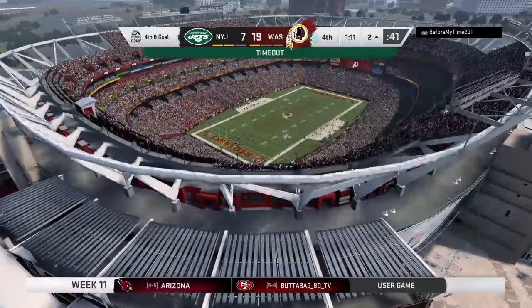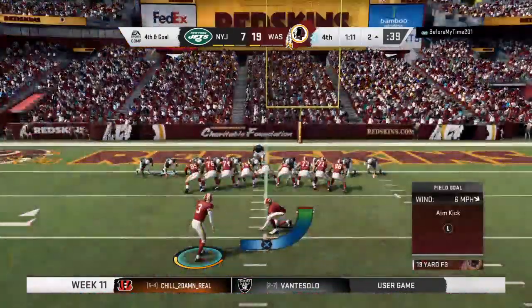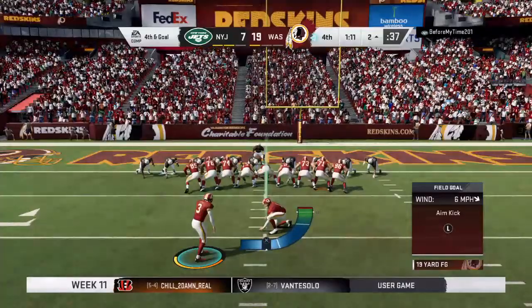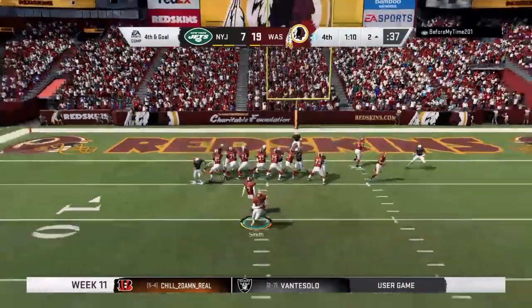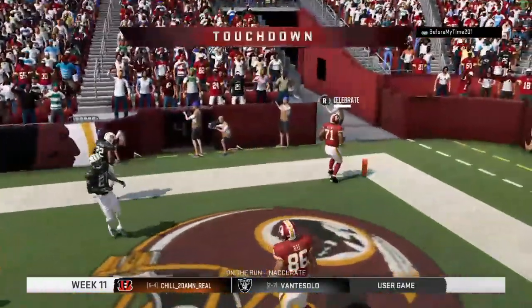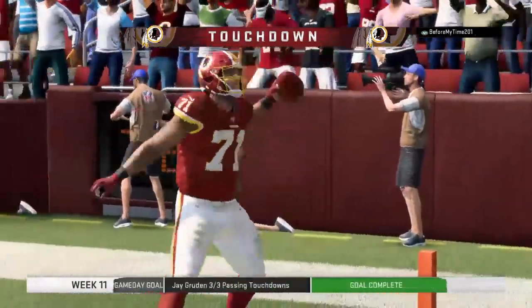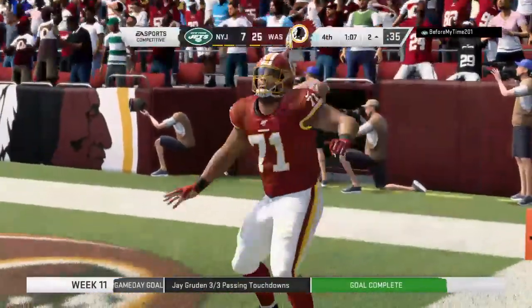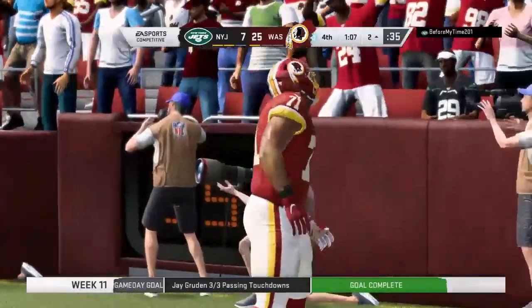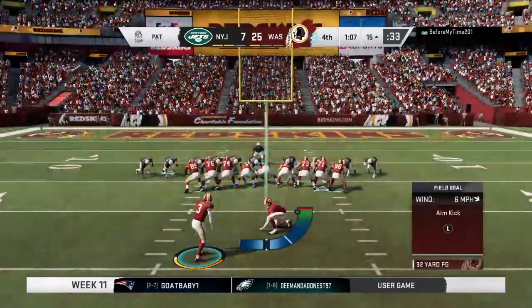The Jets are going to use the 1st of their timeouts as they'll head to the sideline and talk over what to do next. And he'll try and throw here on the fake. And this is taken in for a Redskins touchdown. A 2-yard touchdown grab. And the Redskins capitalize on the short field as they take it in for 6.